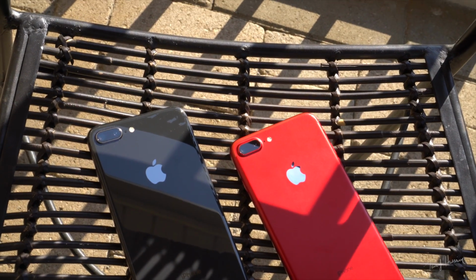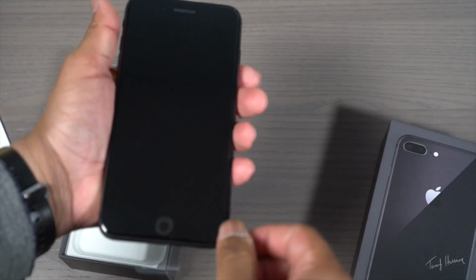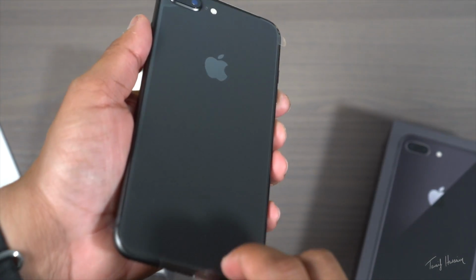Now first, we're going to start off by talking about some of the external differences. So no doubt the biggest change in the iPhone 8 Plus versus the iPhone 7 Plus is the glass back. Apple has claimed that this is the toughest smartphone glass to be on any phone right now. Let's test that.